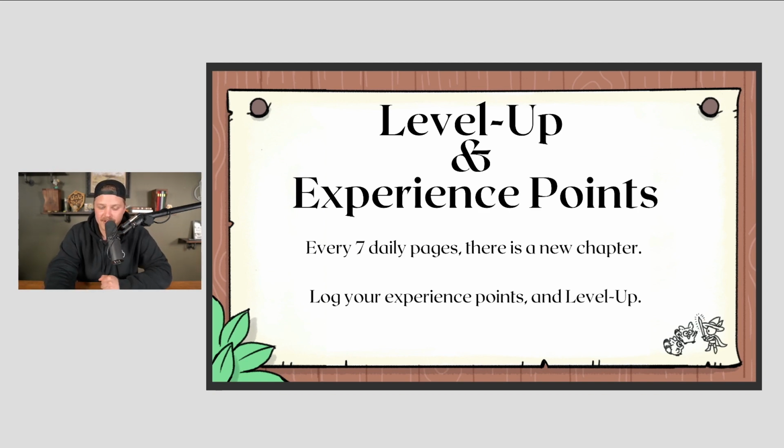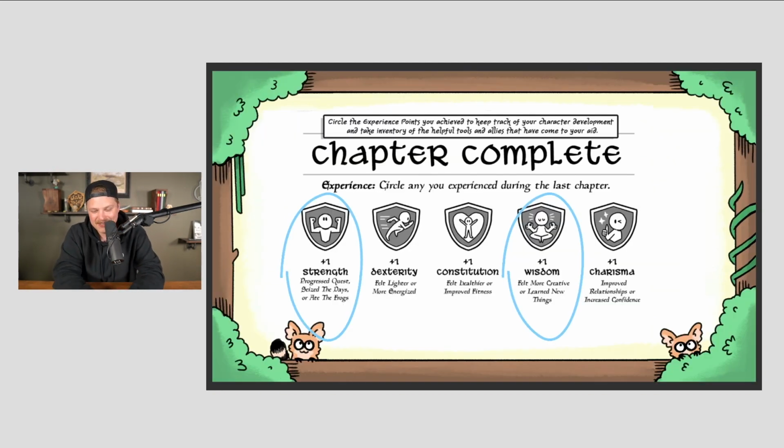Now, one of the things you'll find on the chapter breaks is this. This is the level up exercise. We have introduced 5 new stats here. So strength, dexterity, constitution, wisdom, and charisma. Fans of D&D will recognize that. And under them, there's kind of explained what they could refer to.